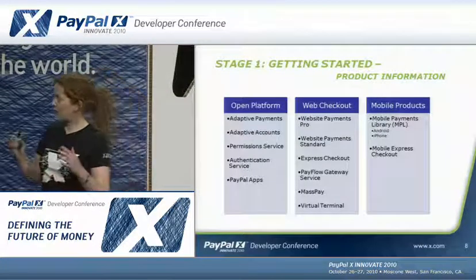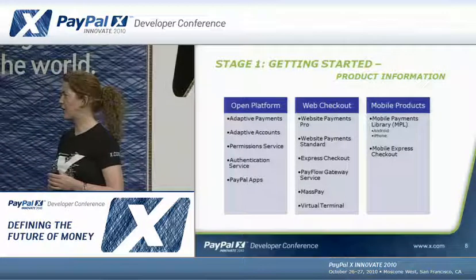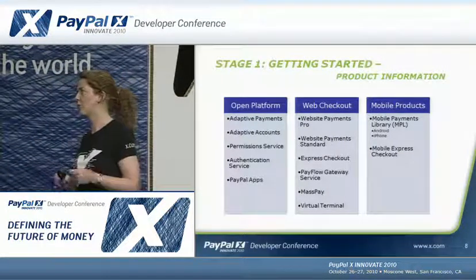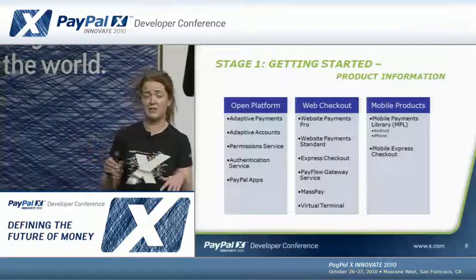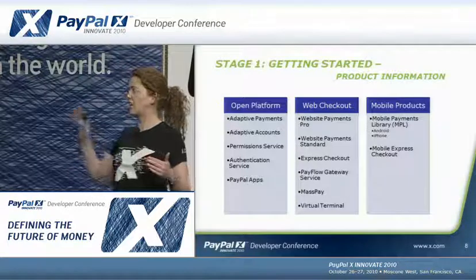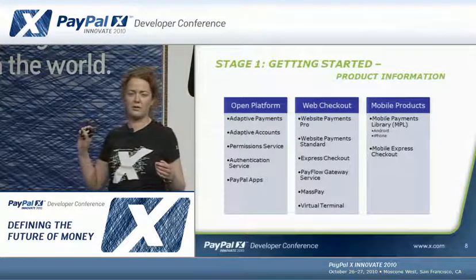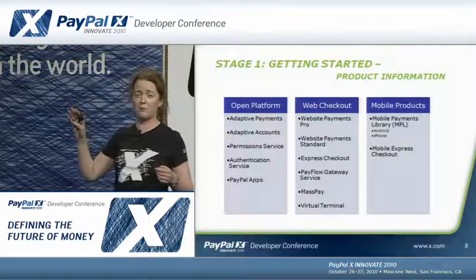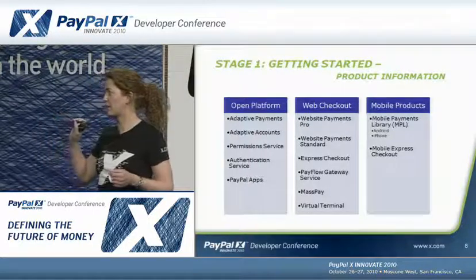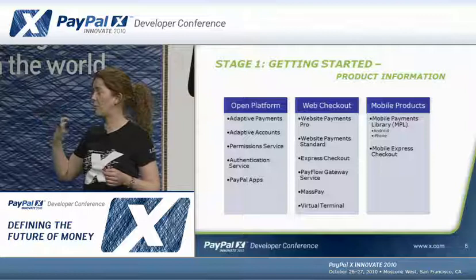So again, Brandy gave you a quick overview of the products. I just want to reiterate them again, just so that you're familiar with them. We've broken them down into 3 categories, just for simplicity. And we will refer to these as categories throughout the rest of the presentation. So we talked about the open platform. That's all the new stuff, really, that's come out in the last year: the adaptive, the permissions, authentications, and the new PayPal apps.